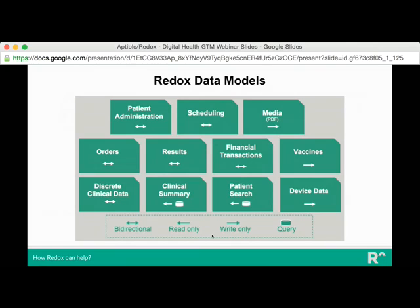If integration is something that you're interested in doing or working on, definitely create an account on Redox. You can pop in there and start getting into what these data models actually have in them, the data dictionaries, as well as examples of what they look like. And if you want to start talking about your strategy, we'd love to hop on a call and talk through what that actually looks like.